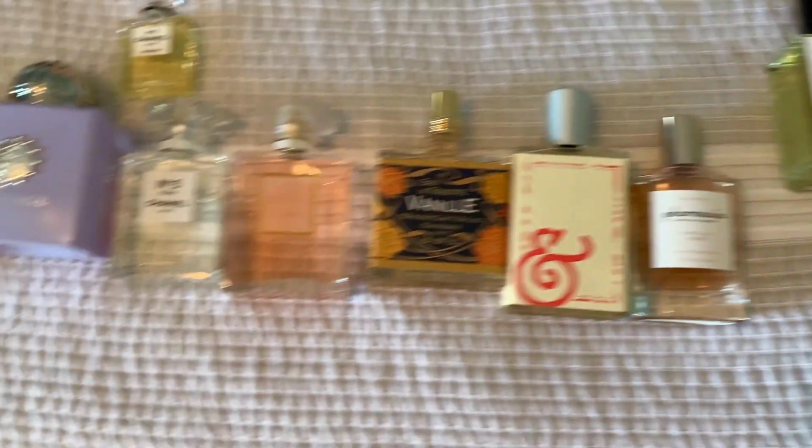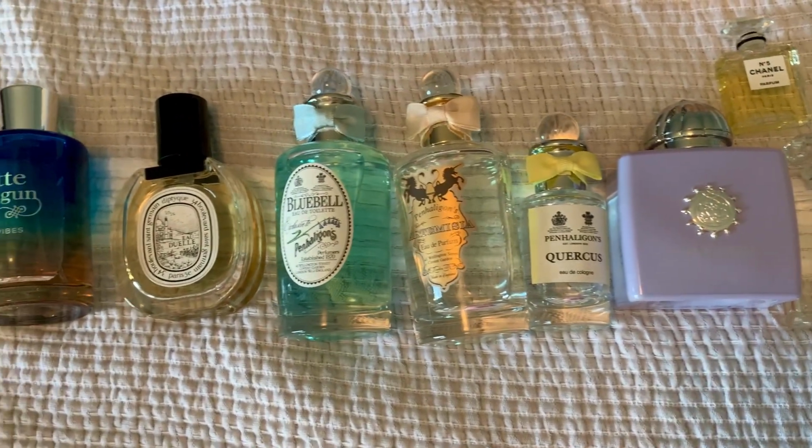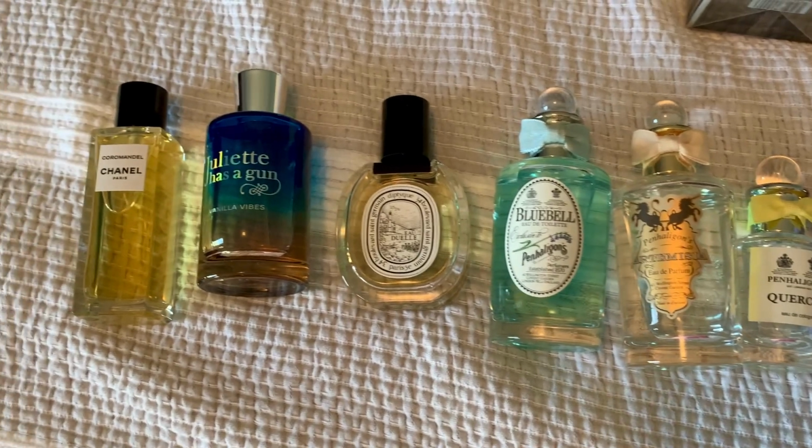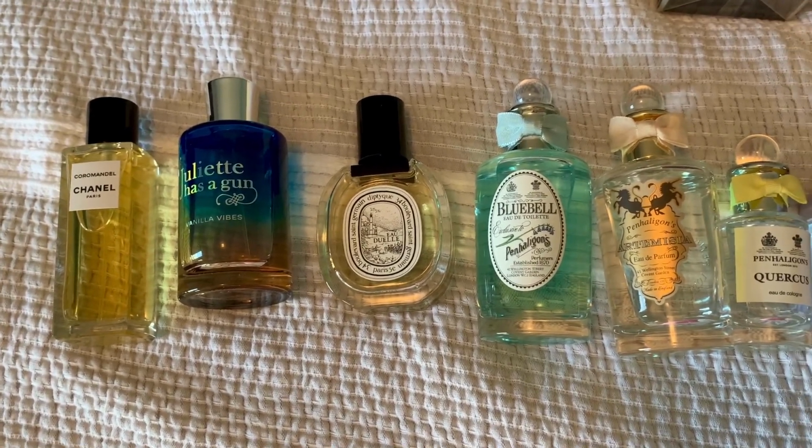So I'm going to turn the camera around and I'm going to show you something new that I purchased. It is a two-tiered perfume display, and let's get to it.